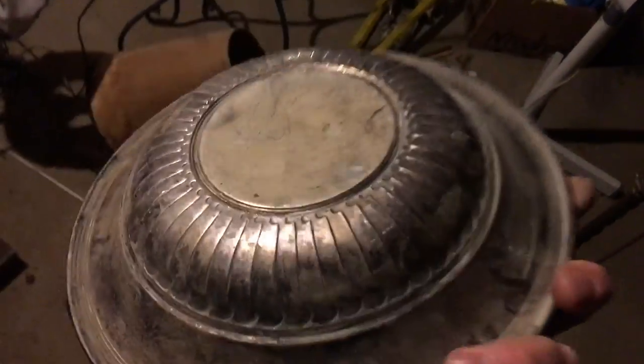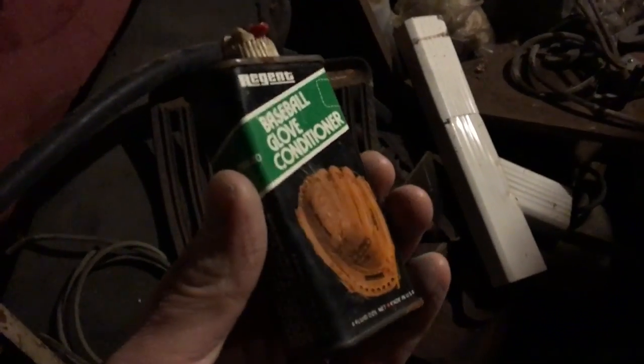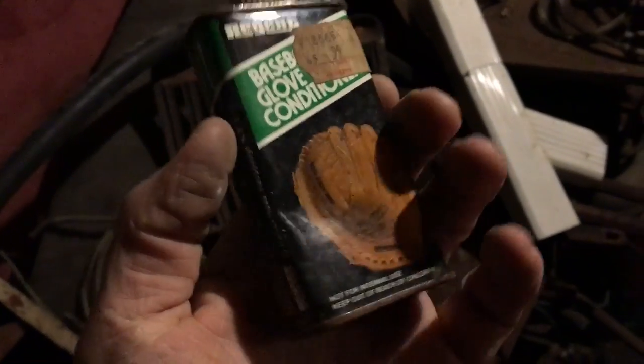Looks like a hubcap. Gorham Sterling. Grab that. This is fun. You were showing me this one before. It brings me back to the 80s. This probably is from the 80s. Baseball glove conditioning from Regent. Still in there. Whole wooden crate full of these.